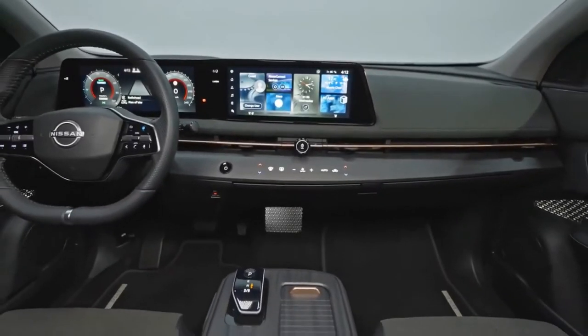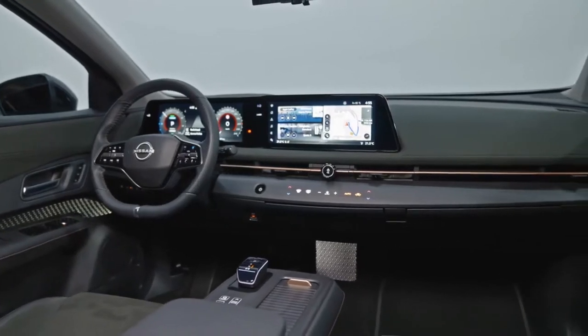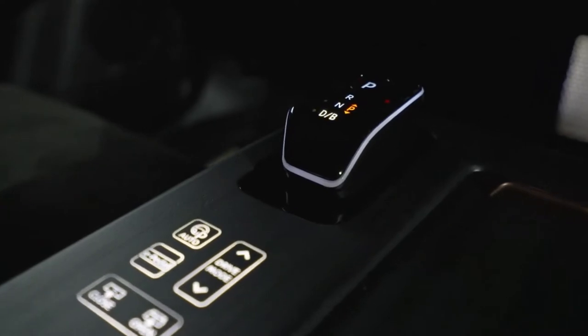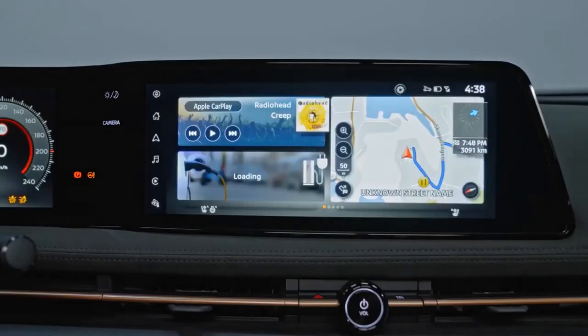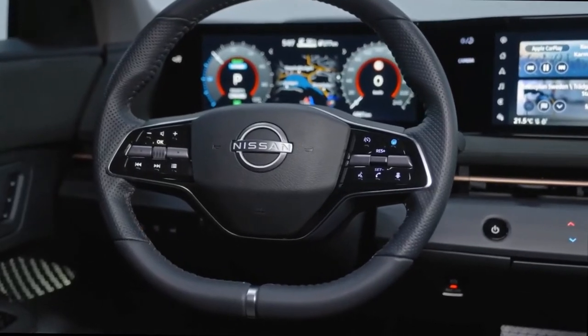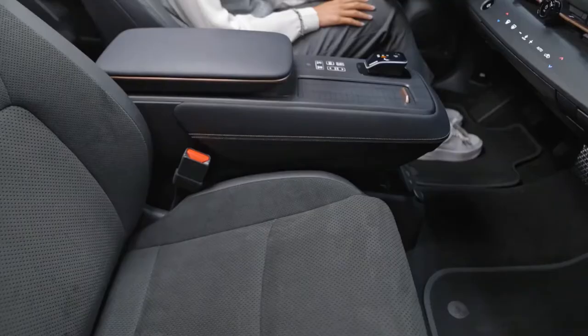The ARIYA feels similarly different inside too, with a spacious and well-finished cabin that manages to feel elegantly minimalist rather than lacking in equipment. Twin 12.3-inch display screens for instrumentation and infotainment run together, with most physical switchgear being for the audio and cruise functions, and integrated into the face of the steering wheel.